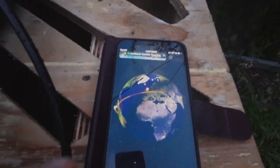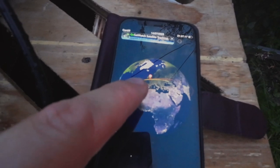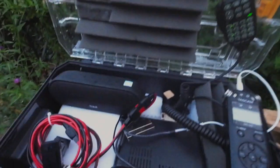So I just have to wait now for the ISS to come over. There it is. It's about 15 minutes away. So I'll stop recording now, and then I'll set it up so you can hear and see the image coming down.